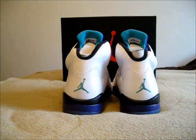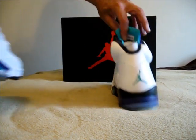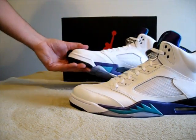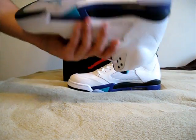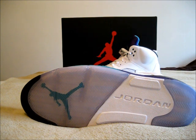Quality on these is pretty good. Not the best leather. It is similar to the red, black, and white 5s that we've seen earlier this year. The leather's not too bad. You can compare it to the cement 4s or the 5s that we've seen. Just that hard leather. But the quality itself is not too bad. I've seen a couple of bad pairs of the red, black, and white ones. The leather was kind of creased up in certain places, and there were some stitching issues, things like that. But this pair and my other pair seem to be pretty good and on point.